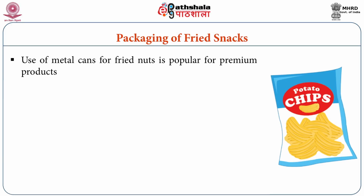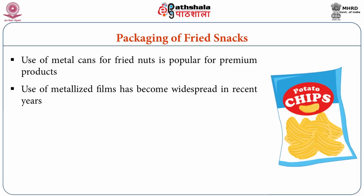Since these products are frequently displayed for sale under fluorescent lights, flexible packages are either pigmented or placed inside paperboard cartons. The use of metallized films has become widespread in recent years, and although they are reasonably efficient light barriers, they do permit some light to penetrate into the package.